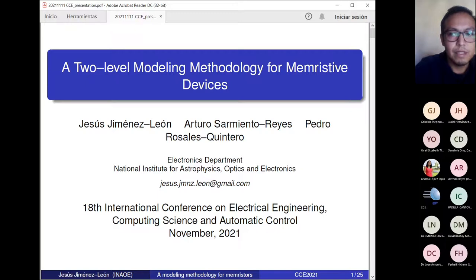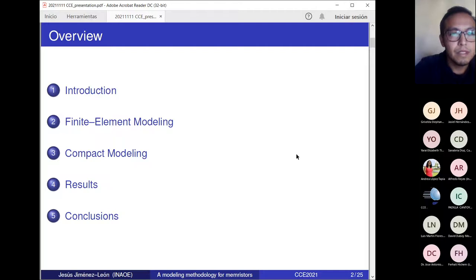My name is Jesús Jiménez-León, and I am very thankful to be here at the 18th International Conference on Electrical Engineering, Computing Science, and Automatic Control to present our work entitled Two-Level Modeling Methodology for Memristive Devices. This presentation will begin with a brief introduction about the scope of our work. Next, we present the finite element and compact modeling of a memristive device. A comparison of the results is then presented, and finally, some conclusions are drawn.